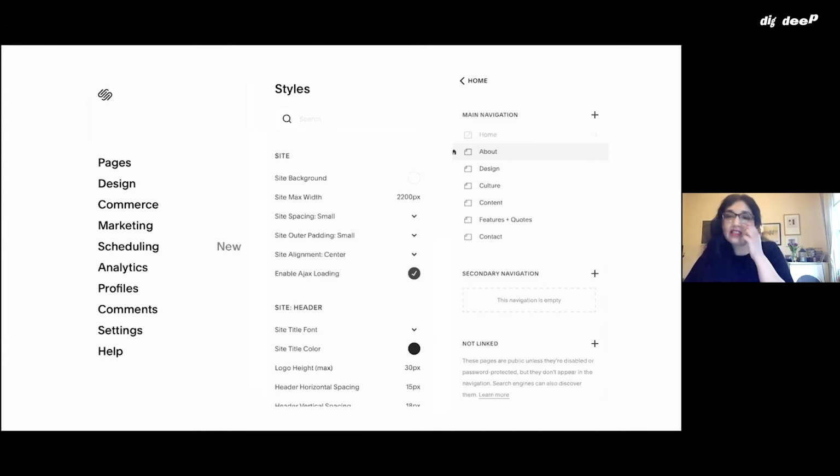And all that means is that the main navigation is your main headers that go across the top. Secondary navigation is the sort of drop down from that, so it's the sort of next in line. So you've got your main headers, the next in line, and then not linked doesn't show up in your main menu on the page. But it could be that you want some click through to a different page.